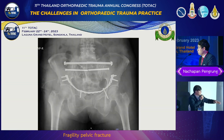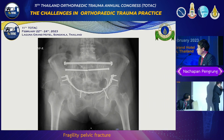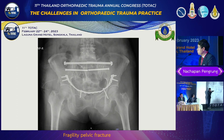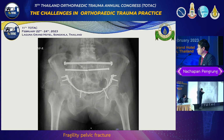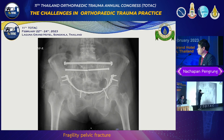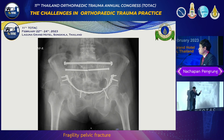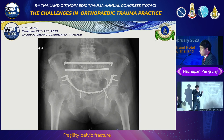So you choose the plate, which is very reasonable, and you use the Stoppa approach. The plate should be placed here, infrapectineal. This thick area is very reliable to fix the screws. This area is not reliable, so the screw should be placed here. A very thick area, even in severe osteoporosis patients, we can fix the screw firmly. So this approach is good, but the plate should be placed infrapectineal, so you can purchase two thick cortical bones. Thank you.